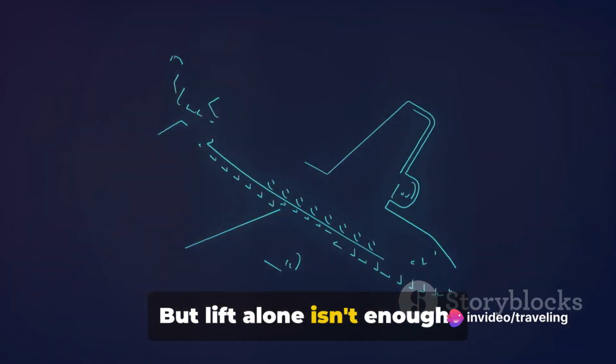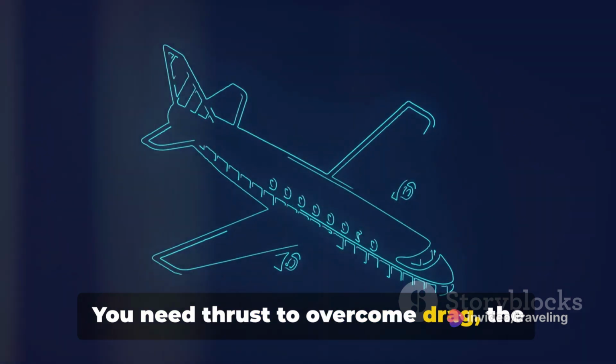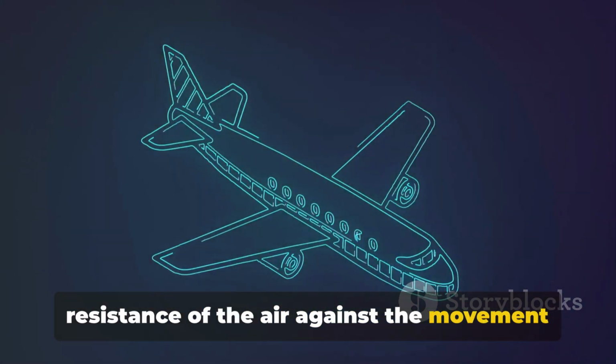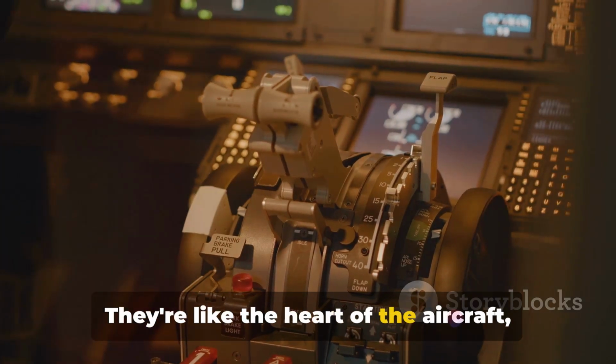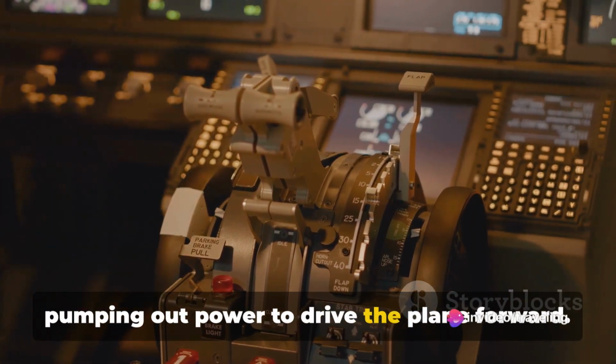But lift alone isn't enough. You need thrust to overcome drag, the resistance of the air against the movement of the airplane. And that's where the engines come in. They're like the heart of the aircraft, pumping out power to drive the plane forward.